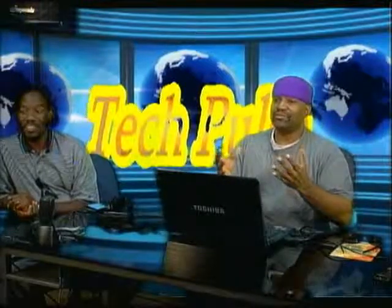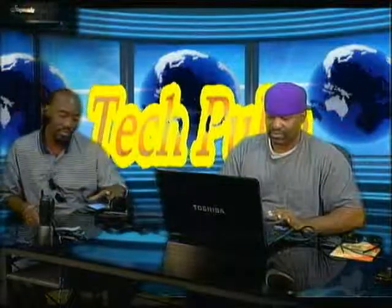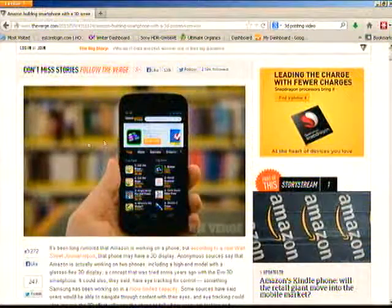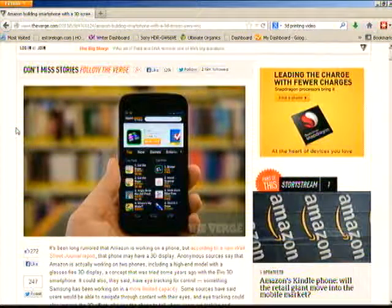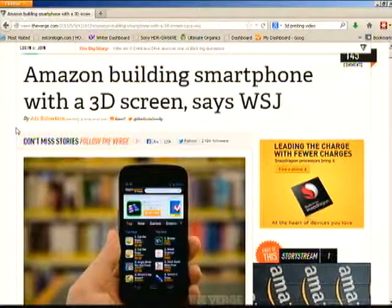We talked about this, the fact that it's a tricky market because people find 3D fascinating, but they don't find it a must-have. 3D is just nice, but they don't go, well, I can't watch any movie without 3D.